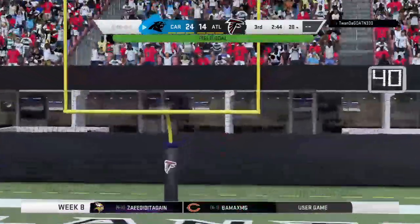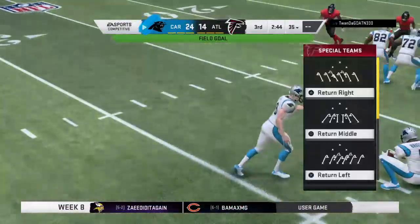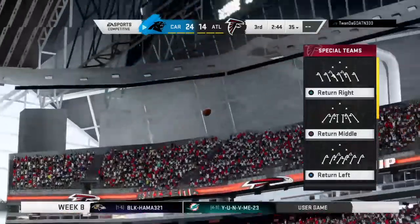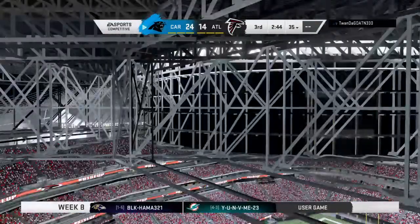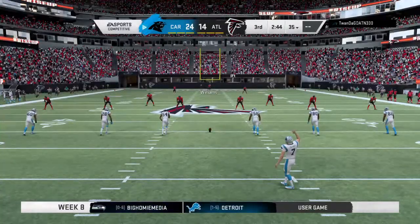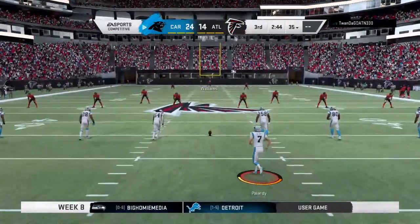And the 11-year veteran bangs it through. And that will extend their lead even further. So chalk that down as an 8-play drive capped with a field goal. Yeah, as a friend of mine used to say, they were moving and grooving for a while, but they couldn't keep the momentum going enough to get a touchdown out of it.